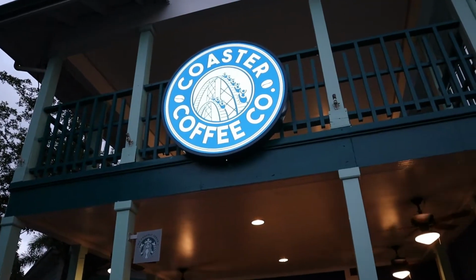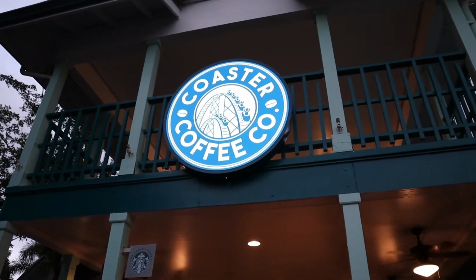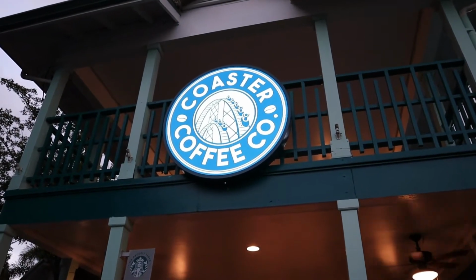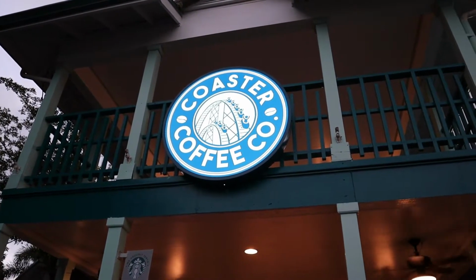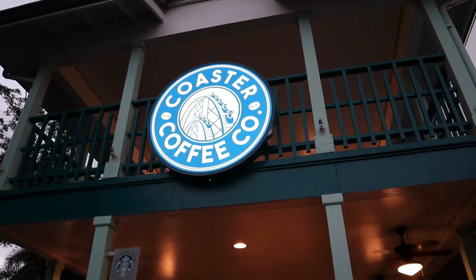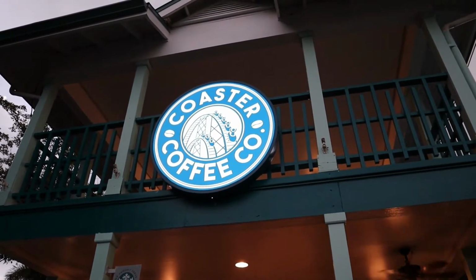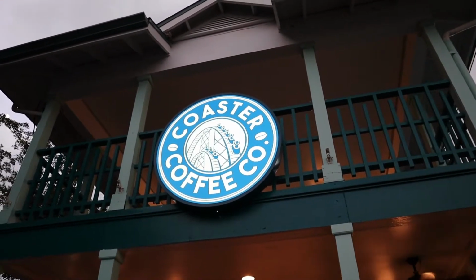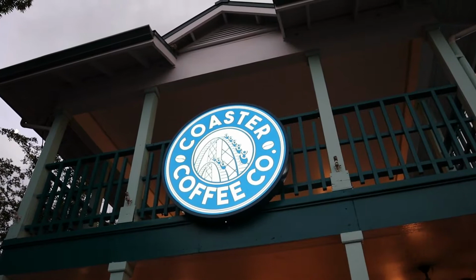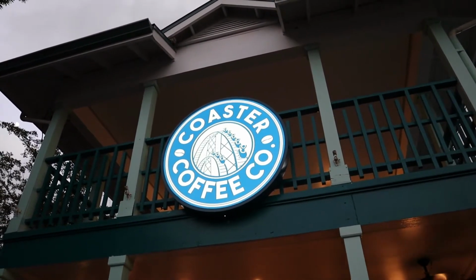We just noticed something, or actually I should say Mel just noticed something that we've never noticed here before. As soon as you walk into the park, this is a Starbucks, and it now says Coaster Coffee Company on it with this really cool little sign. I don't remember seeing this. Mel says she doesn't remember seeing this. Is it new? Is it old and we're just blind? What do you guys think? Did you guys see this before? Please let us know in the comments because we don't know. I honestly don't know. This being called Coaster Coffee Company, but that is pretty cool.